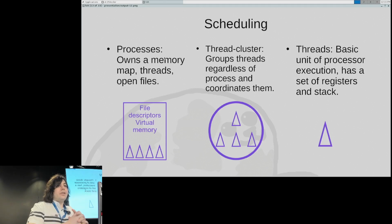Along with that, another interesting thing about Ironclad is scheduling. I wanted to keep Ironclad suitable for hard real-time tasks as well as general purpose computing. So Unix, I feel, is not very well suited for this. So I had to add a third identity to the classic Unix scheduling called the thread cluster. In Ironclad, there are three scheduling identities that you interface with via syscalls.